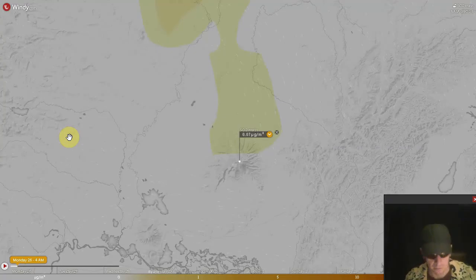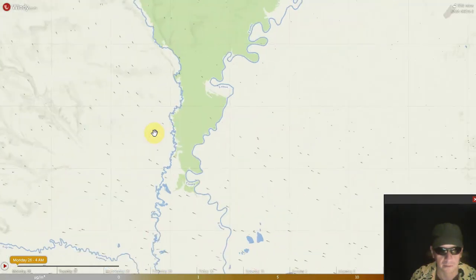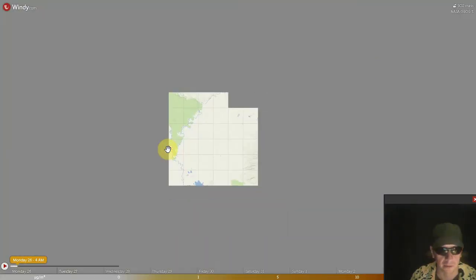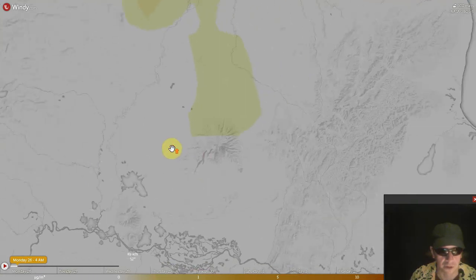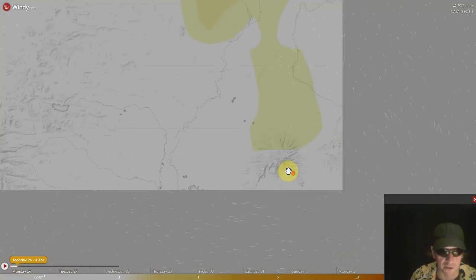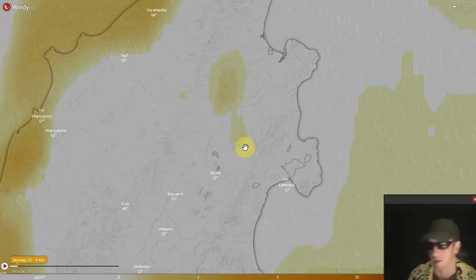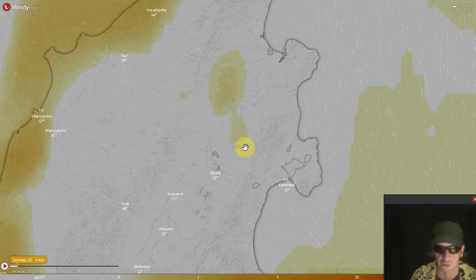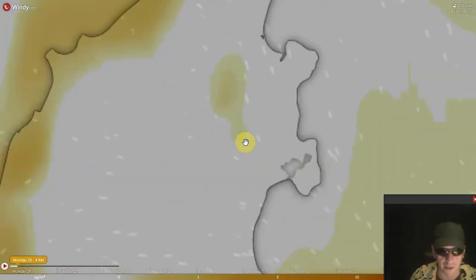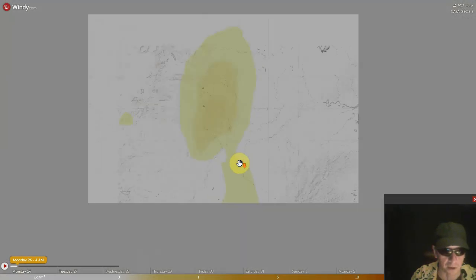Moving on to windy.com. Now, we're looking at the sulfur dioxide map here. And that right there is Shivaluch Volcano. That right there is Shivaluch Volcano, folks. And again, this thing has produced a 70,000 foot ash plume. I believe it's classified as a VEI5, Volcanic Explosivity Index. And you can actually see a sulfur dioxide cloud there. It looks like it's associated with the volcano, apparently blowing north.